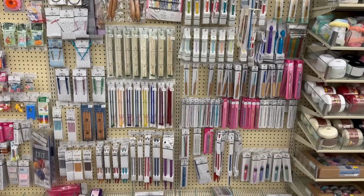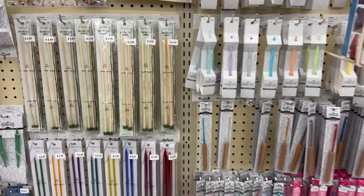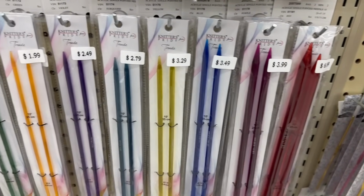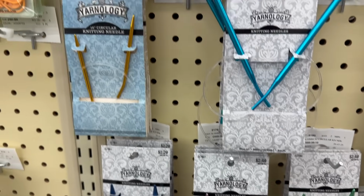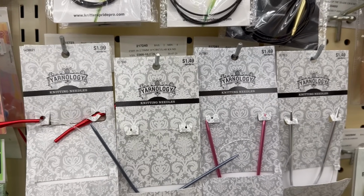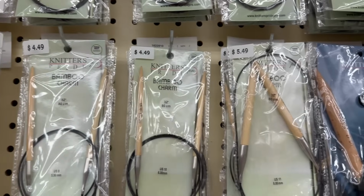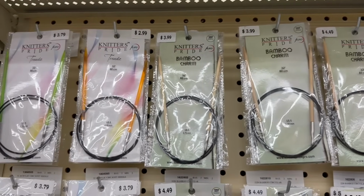But they, again, over here, everything is just so well stocked, very shoppable, and you can see the prices and everything really well. And they also have a variety and a great selection. So, I mean, even for crocheting, knitting, I've never seen so much different products in my life. Like, this is just insane. I love it, though. I honestly could get lost at Hobby Lobby.